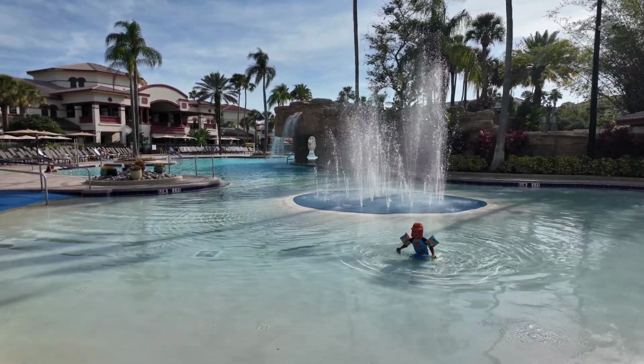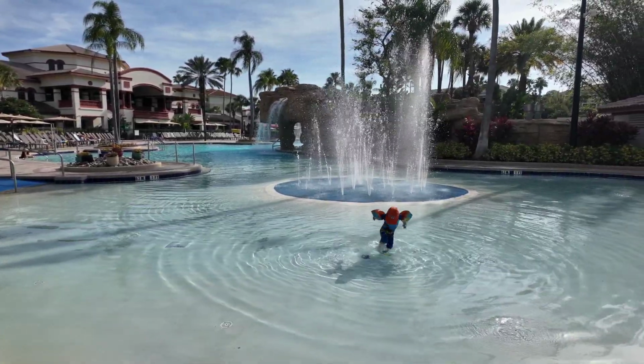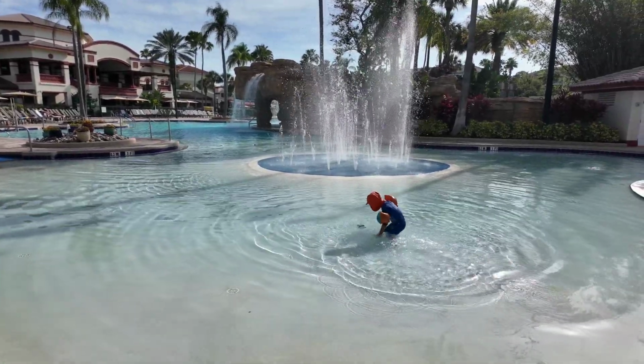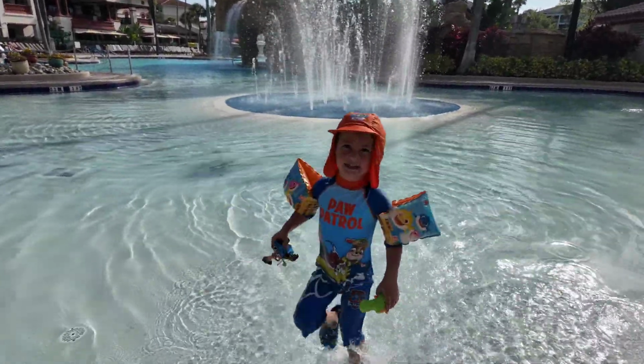After we've had a few hours here, we're going to go back and get changed at the apartment. Head to Cheesecake Factory for a nice lunch. We're going to play, aren't we? And then once we've been there, we're going to head over to Hollywood Studios for an evening of rides, finishing up with Fantasmic. Yeah!